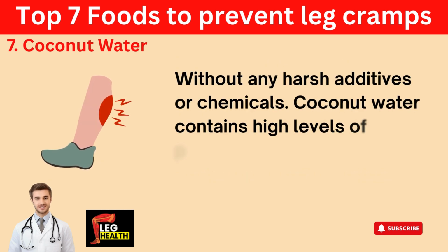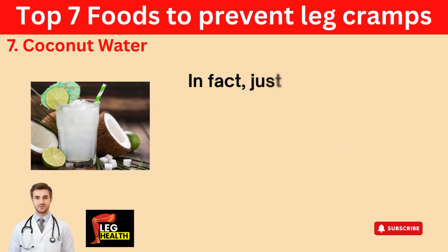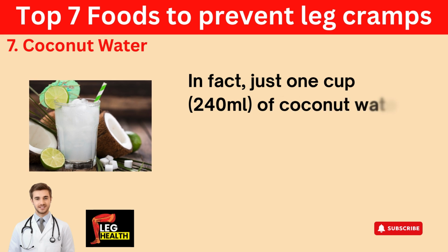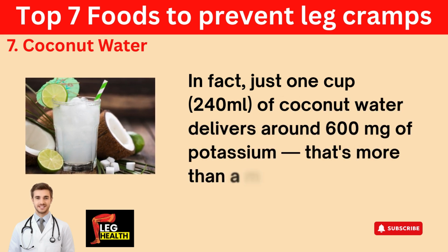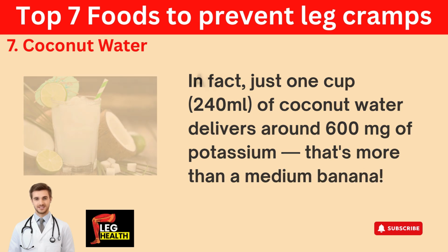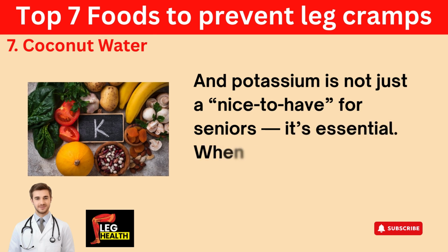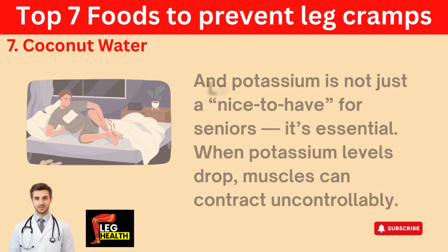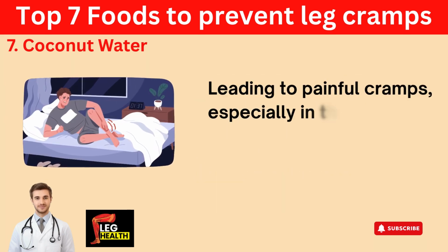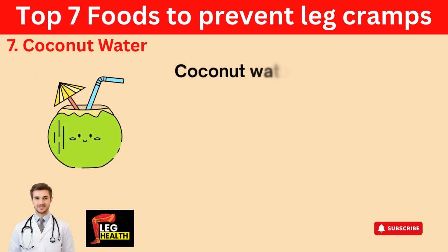Coconut water contains high levels of potassium, which is crucial for muscle function. In fact, just 1 cup, 240 milliliters, of coconut water delivers around 600 milligrams of potassium. That's more than a medium banana. And potassium is not just a nice-to-have for seniors, it's essential. When potassium levels drop, muscles can contract uncontrollably, leading to painful cramps, especially in the legs and calves during rest or sleep. But that's not all.